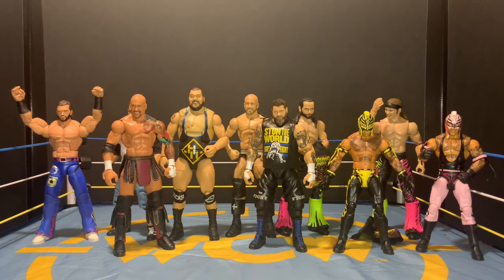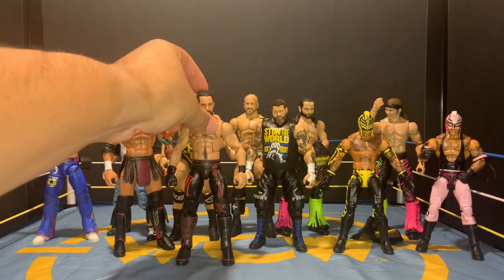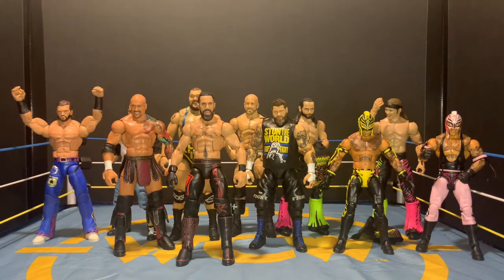So I also got Elite 93 Rollins, which is about time. As Lizzo would say, it's about damn time that they gave this man some thicker thighs. He has had chicken thighs, some chicken legs, and it's just looked weird. Putting him up next to Roman and then the Dean figures, Dean Ambrose, Jon Moxley figures, he just looked really scrawny, and he's not compared to those guys. And this is so much better.